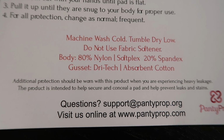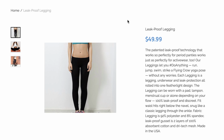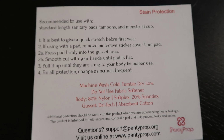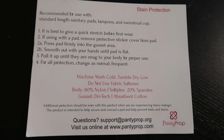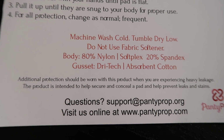I'm gonna try these pants on now. Okay, so I've got a little card that they gave me. They said, recommended for use... What? Oh! Additional protection should be worn with this product when you are experiencing heavy leakage. It's weird because on their website they say that it's a leak-proof legging and you can wear it alone depending on your flow. But on this card it says recommended for use with pads, tampons, and menstrual cups, and that it's intended to help secure and conceal a pad.